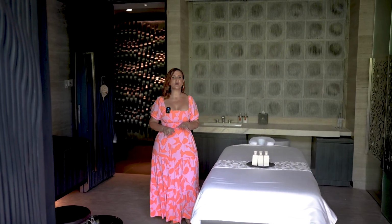Westin resorts throughout the world, you'll find a Heavenly Spa. Now the Heavenly Spa here at Westin Nusa Dua has rooms for couples, it has rooms for singles, and it has a whole host of treatments to indulge in during your stay.